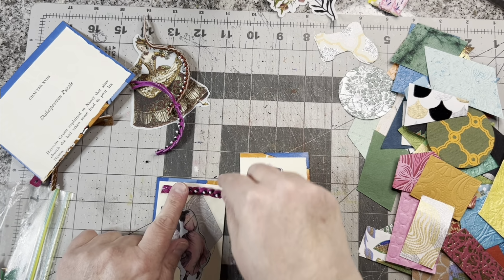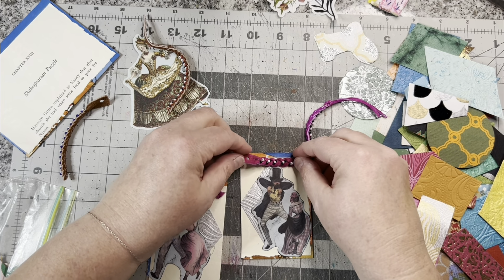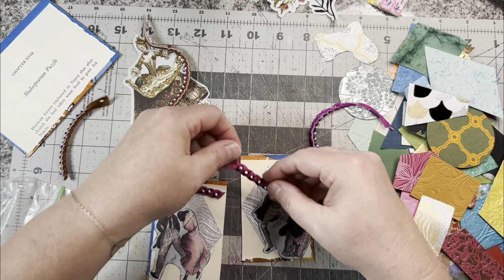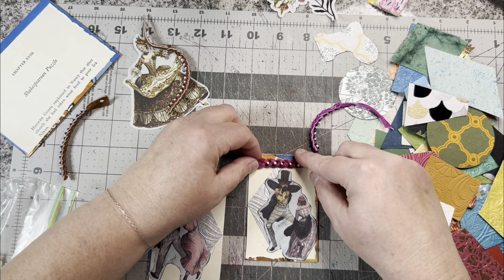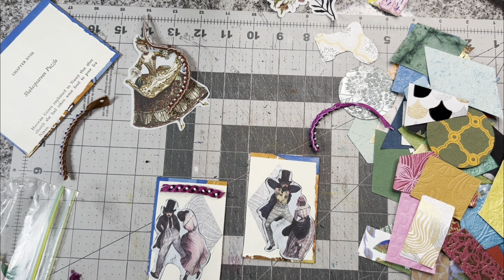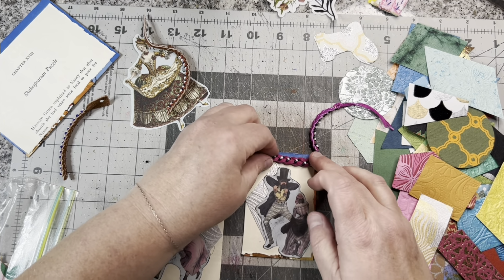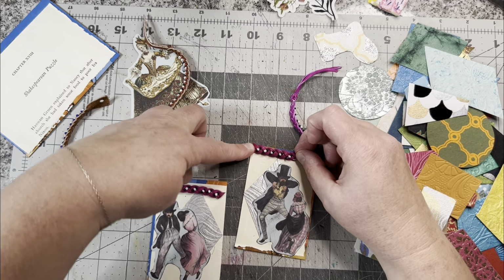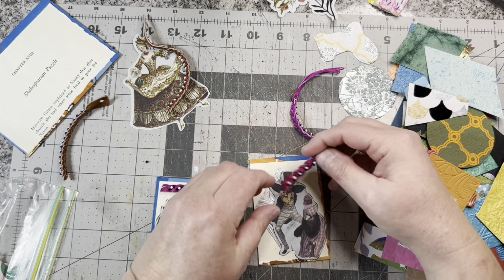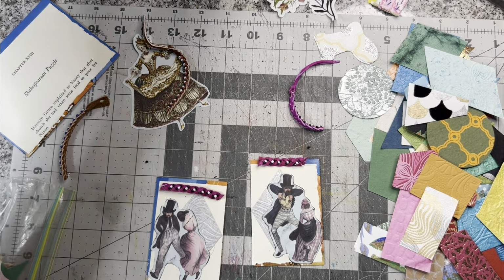Okay, maybe we just want to glue these little tidbits at the top and not necessarily a little... I think that's what I'll do.